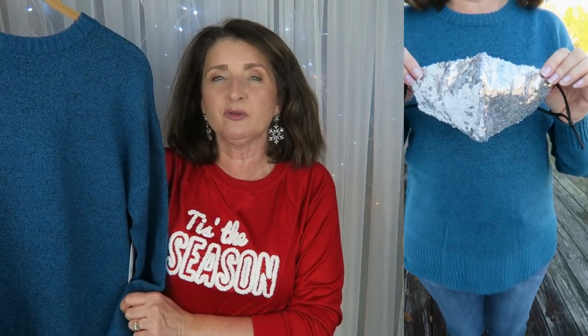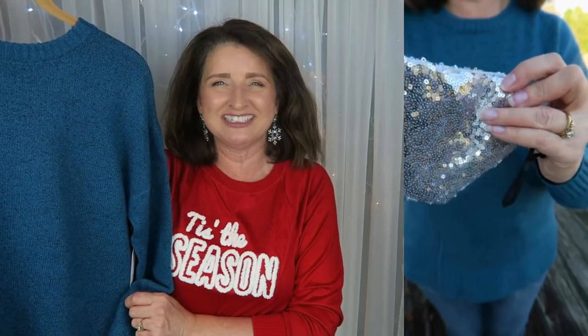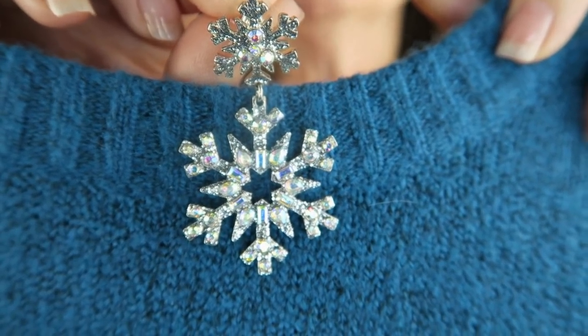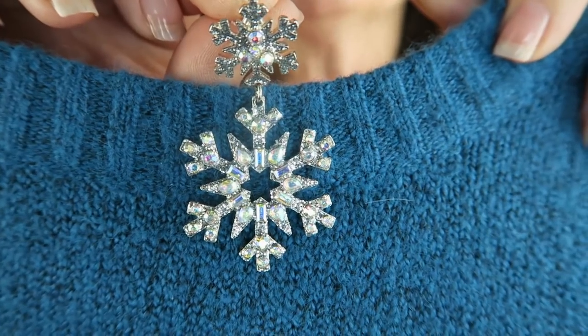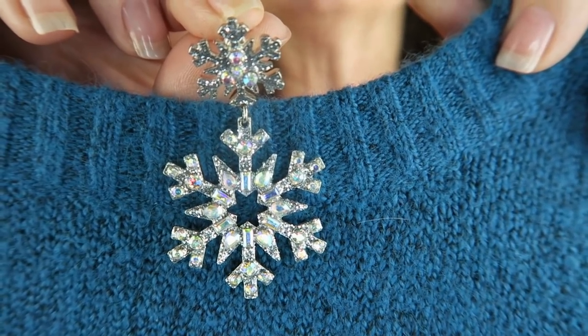I am going to pull a pair of black dress pants out of my own closet because I feel sure that all of you ladies already have black dress pants, but I'm also going to style this with jeans because I feel like I'm going to be very casual this season and this is going to be very versatile. I love the combination of the blue sweater and then the sparkle of the snowflake earrings. It reminds me of a snowy Christmas day.